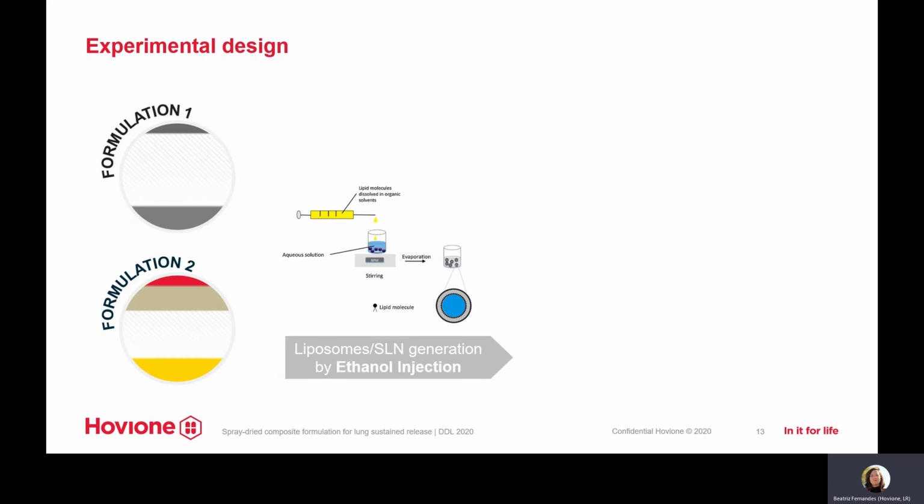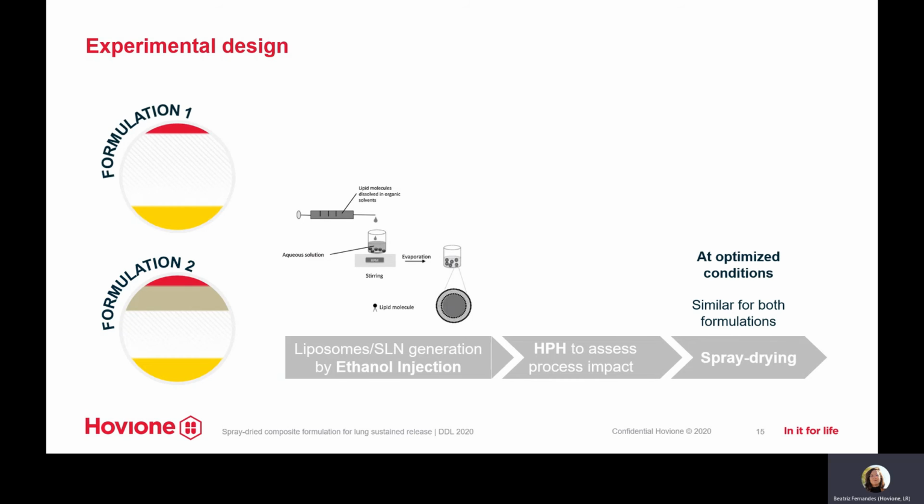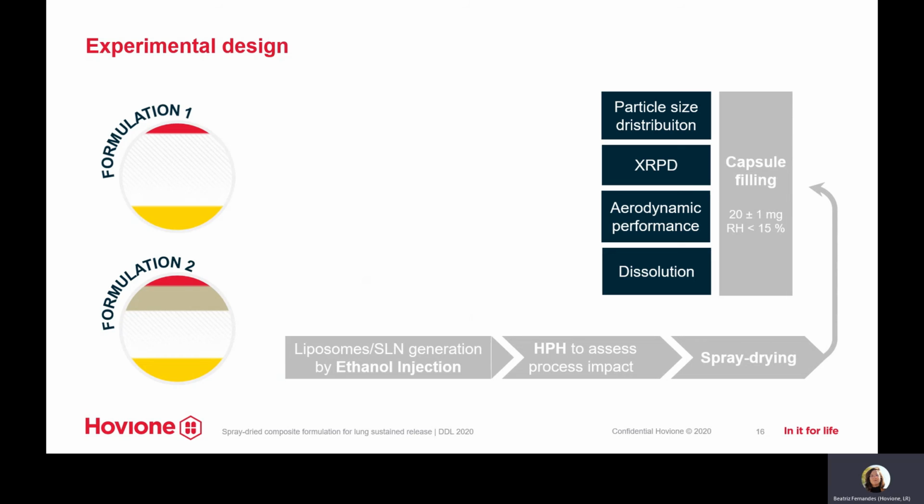So for the second formulation, we started by generating liposomes or solid lipid nanoparticles by ethanol injection. Following that, we did pass this mixture through a high-pressure homogenizer to assess if this process could have any impact on the structures, bearing in mind that in future work, when thinking about scale-up, this process could possibly be used. And no particle size distribution change was actually detected. Lastly, the spray drying process was used to spray dry the formulations. The optimized conditions for the universal formulation were used, and they were similar for the two formulations. Lastly, the powder was filled into capsules and characterized.